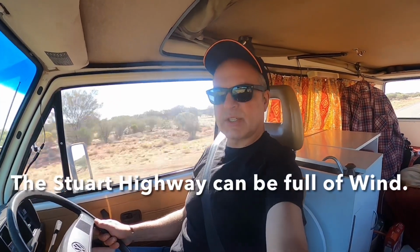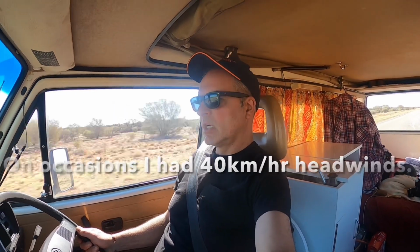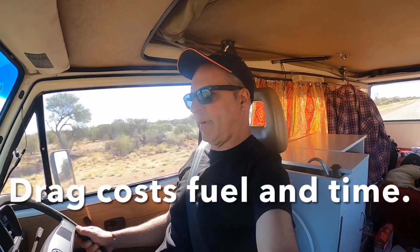Wind is time. Wind is drag, and drag costs time, drag costs money. Today I've got some slight light westerly winds on the Stuart Highway just before Culgara.